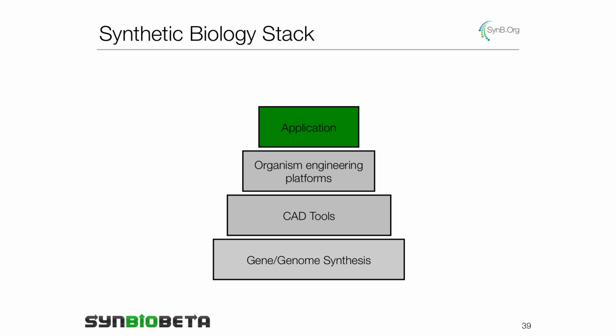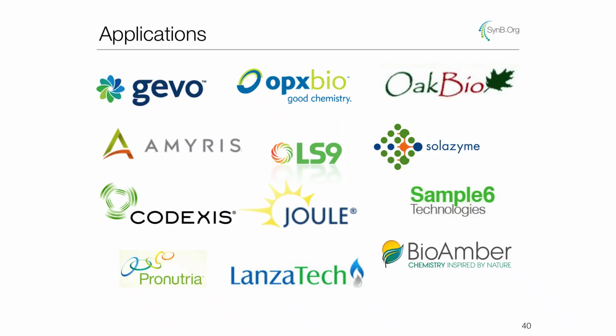So finally, the applications. What are we going to do with this cool new technology that we have? Well, there are a number of different areas of application. One of them, the most common, is biofuels. That's because the federal government has dumped hundreds of millions of dollars into sustainable fuels. And you might recognize some of these if you're in the Bay Area. Codexis, LS9, Amyris is over in Emeryville as well.